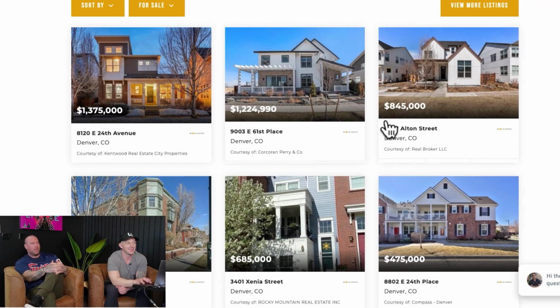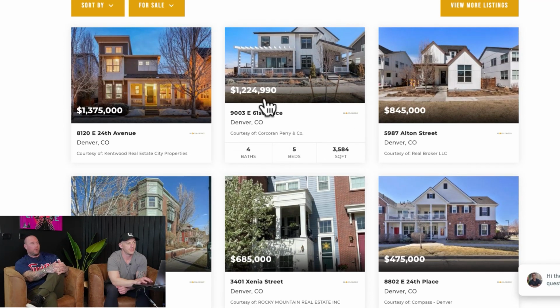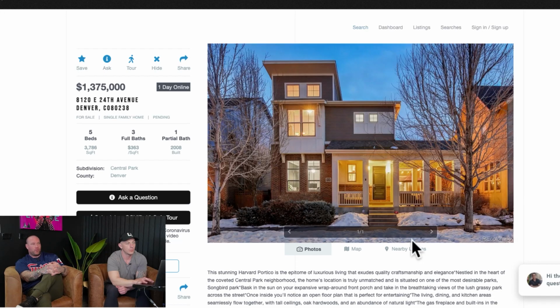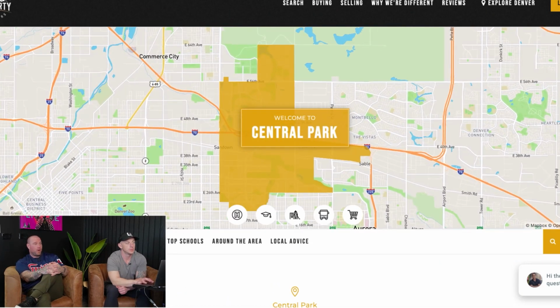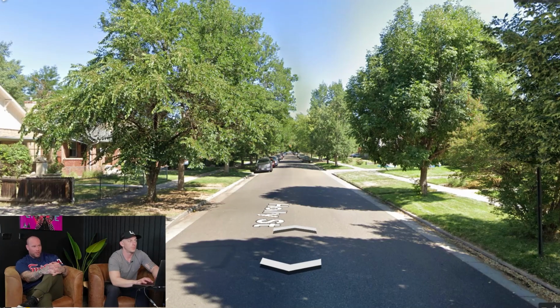You've got farmhouse, and these are all from different blocks and different neighborhoods, with little mini neighborhoods within this area, which is cool because when you drive through Central Park, every area just has its little theme, which a lot of people like. It's also got a really big park where they run 5Ks. They've got soccer, a lot of cool stuff.